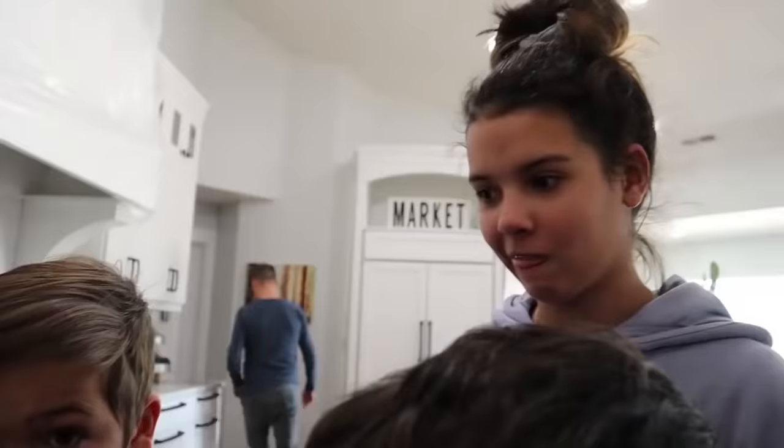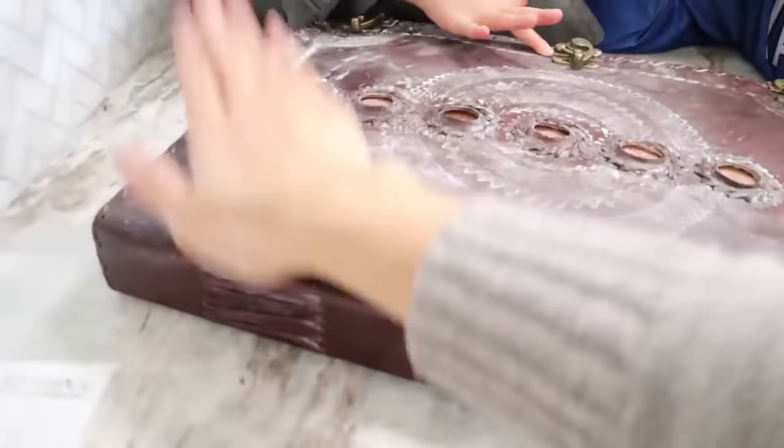Okay, that was really good. So let's get Dad to help. Maybe try dusting it off a little more. Mom, if you just rub your finger, it'll kind of cut off. Yeah, there's some stuff on it. It's really dusty and old.